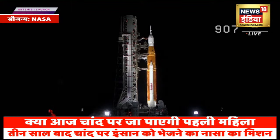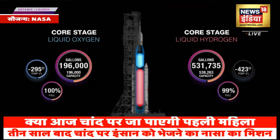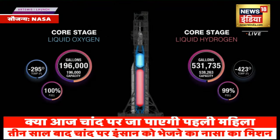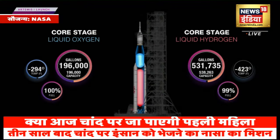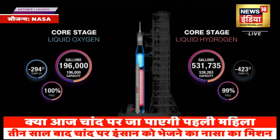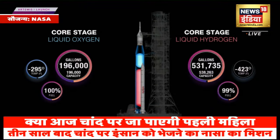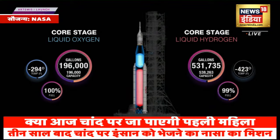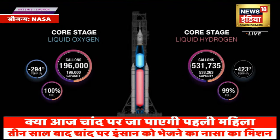Over on the liquid hydrogen side, of course, there's two tanks on the core stage, liquid oxygen and liquid hydrogen. Both had been topped and gotten into replenish when this leak was detected. Currently, liquid oxygen is topped off and stable in replenish, but the liquid hydrogen is in stop flow at the moment, which will prevent them from proceeding forward with a launch until that leak is remedied.